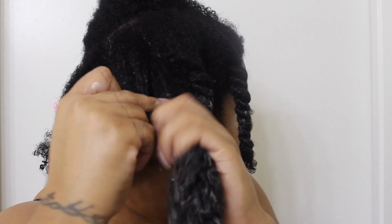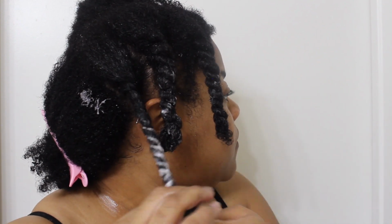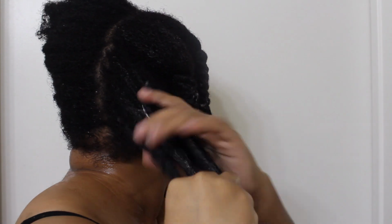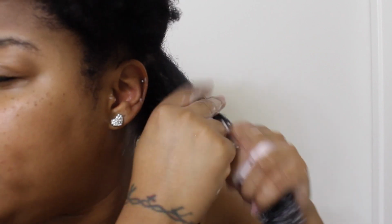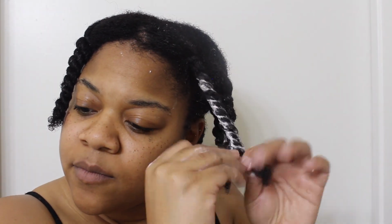Tangles wear. Stripped wear. This is pretty bomb. Just on contact. I don't know if that's picking up on camera, but it seems like the leave-in is kind of like foaming. But I don't mind that. Okay, so I have the leave-in applied to every section.